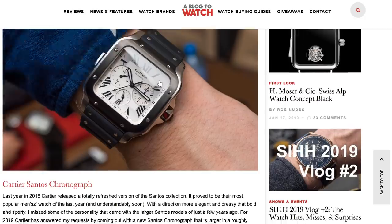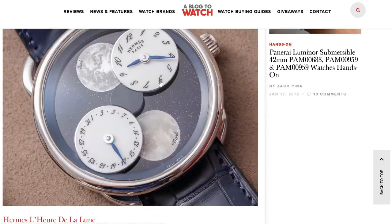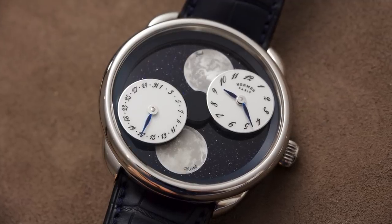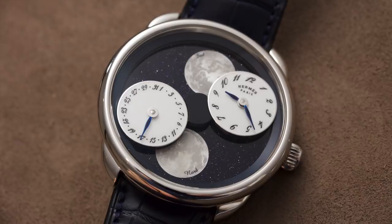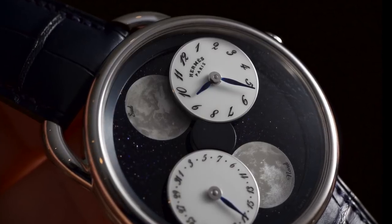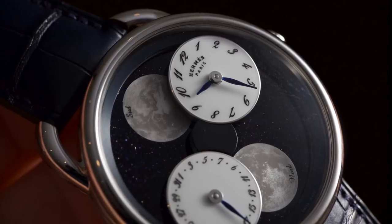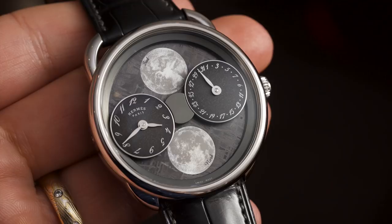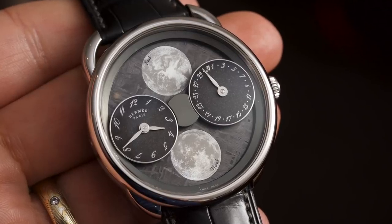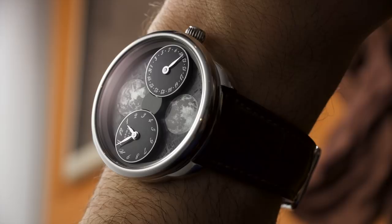Okay, so let's move down on the list. Next one is the Hermès L'Heure de la Lune, the Hour of the Moon. Nice. Not everyone liked this one until they saw it. I thought it would be really nice looking immediately when I saw pictures. And when I saw it, the Aventurine dial and the gray-colored meteorite one, these were nice looking, and they're not like $100,000, $24,000. To me, it's like a budget MB&F in a way.